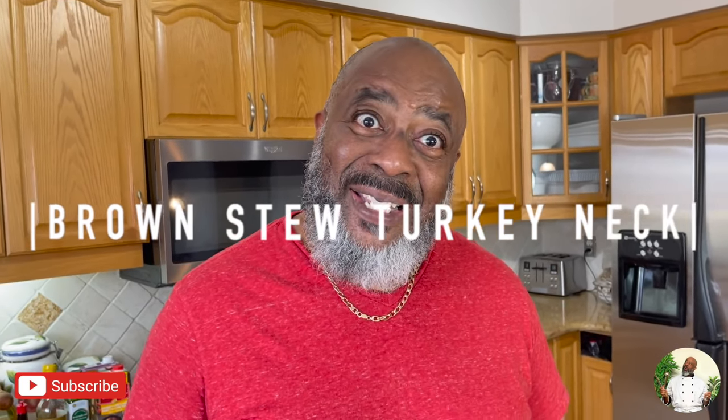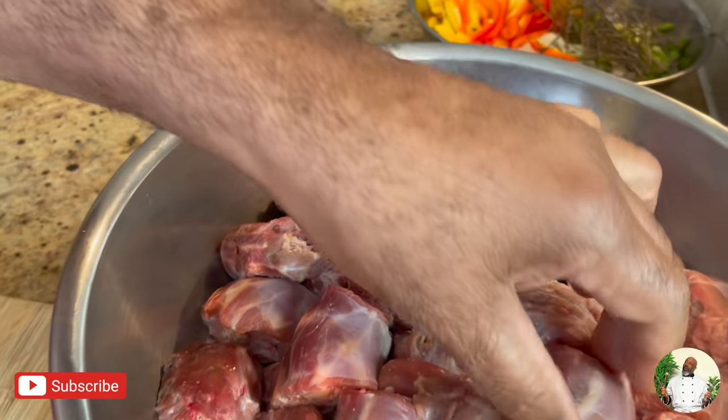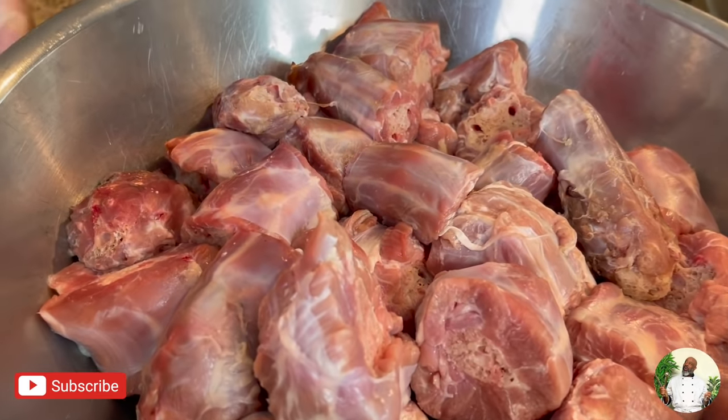So, Deddy, without further ado, tell the people where we are making today. Brown stew turkey neck. First of all, it looks just like oxtail. It looks like oxtail, but if you know oxtail, you know the differences, right? Some people call it ghetto oxtail. Funny. Jamaicans are hilarious.